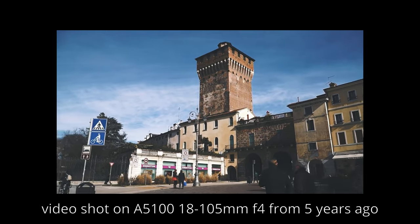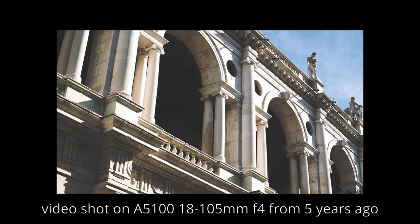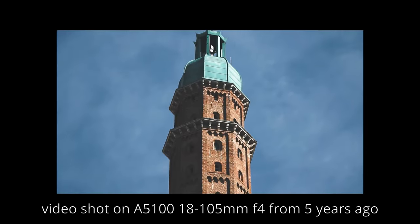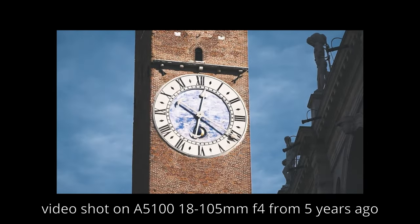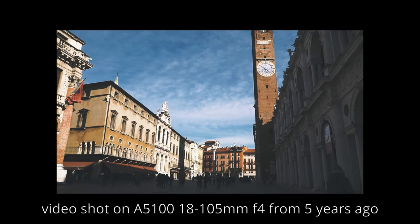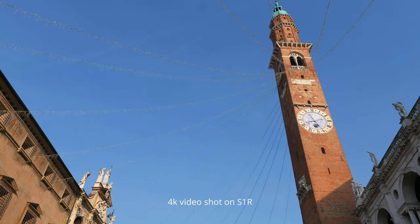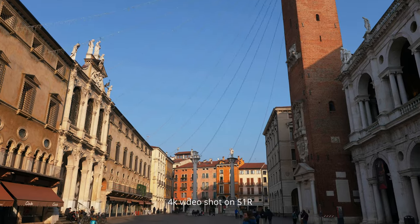Exactly 5 years ago, I first visited Vicenza with Sony A5100 and 18-105mm f4G lens. I shot some cityscape video in 1080p 60p. This time I'm revisiting with the Lumix S1R and Sigma 24-70mm f2.8, focusing on photography and trying to get more use out of my big heavy badass 47MP camera.